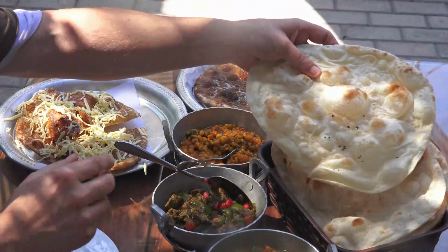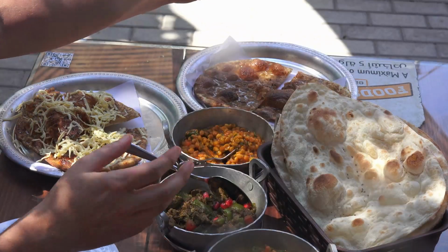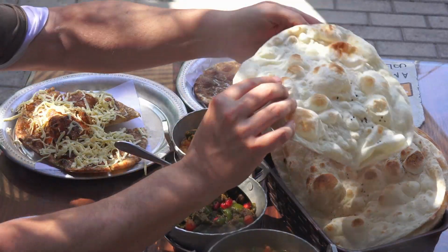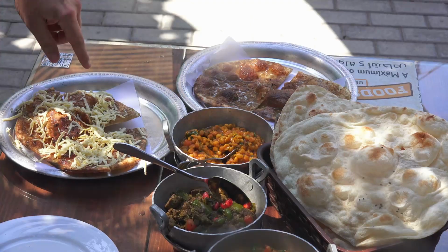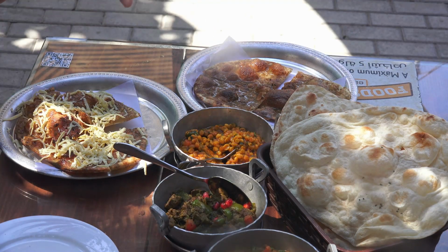The bread, it's all about the bread. Fantastic homemade bread, just in there now. Soft but crispy. I mean, the places that make this are all over the shop. They're everywhere throughout Bahrain. In fact, the whole region. Fantastic bread. And then here we've got, these are the same thing.